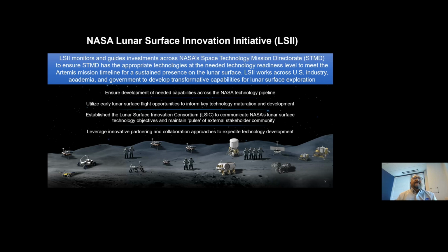It's actually fitting that I'm following on with Carl, because Carl's one of our colleagues that supports us in the Lunar Surface Innovation Consortium, and that's one of the main things I'll be talking about today. I'll start off with LSII, the Lunar Surface Innovation Initiative. It's an organization that was established in the Space Technology Mission Directorate, and the LSIC, the Lunar Surface Innovation Consortium, was initiated in 2019 with the goal of working across industry, academia, and government through in-house efforts and public-private partnerships to develop transformative capabilities for lunar surface technologies and exploration.